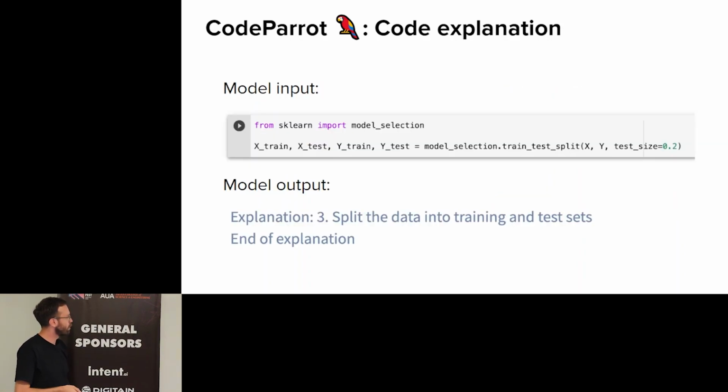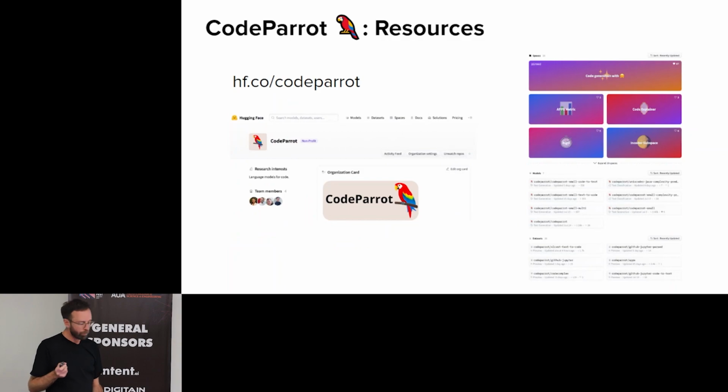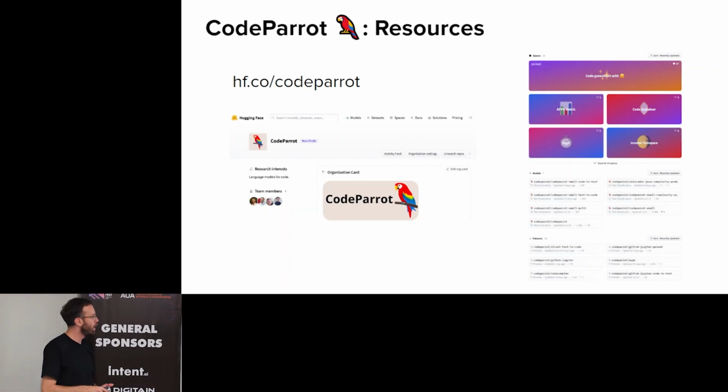Here's a scikit-learn example where you do a train test split. It's super simple, but you can see that the model then generates a small description of what that is. We've open sourced all the datasets we used, all the code and all the models that we trained in an organization called CodeParrot. There's also Code Generation with HuggingFace, which is a cool interactive blog post one of our coworkers built, where you can play with InCoder, CodeGen, and CodeParrot and see how they generate differently.